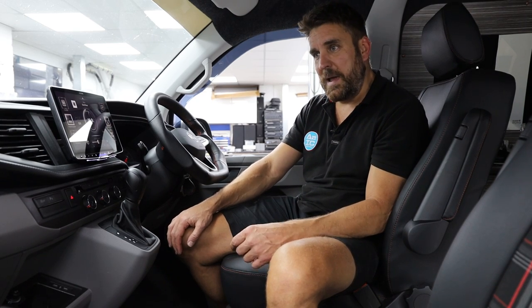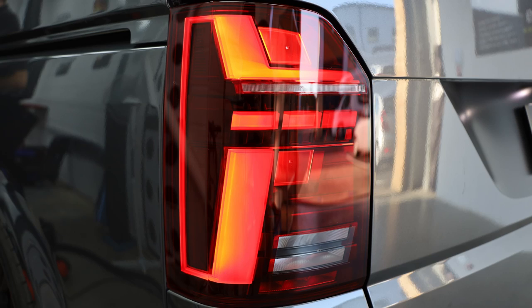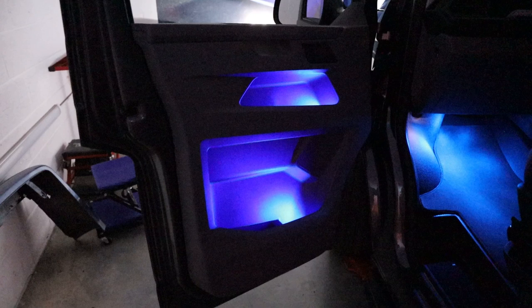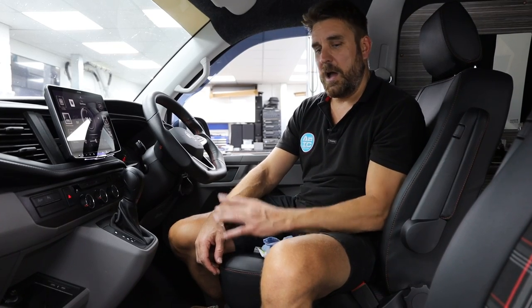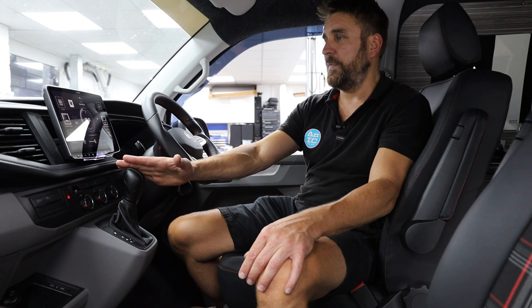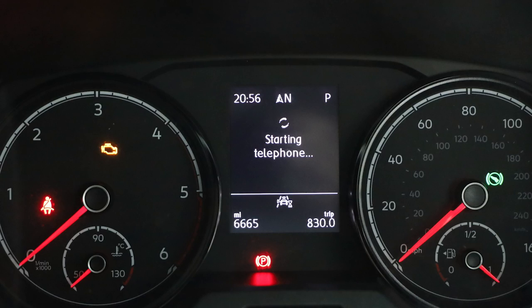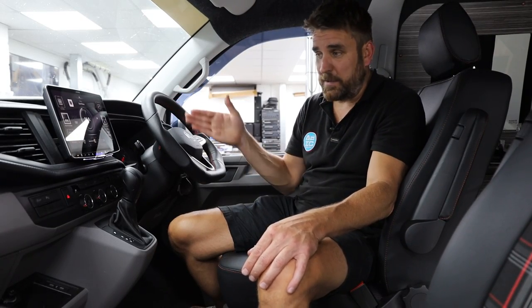That's it, I think we have covered absolutely everything. We've done the lights at the front, lights at the back, lights in the vehicle. We've done the stage 1, 2, and 3 sound deadening. We've done the speakers. We've done the subwoofer. We've done the Halo 11 with the e-call retention so that there's no warnings up on the dashboard. There may be a few warnings or errors behind the scenes, but that's because we've taken out officially the radio.